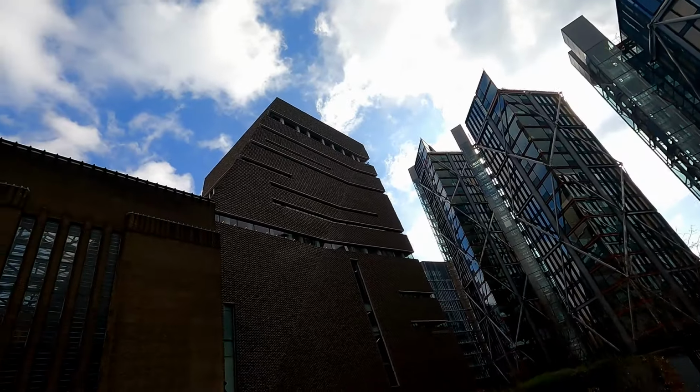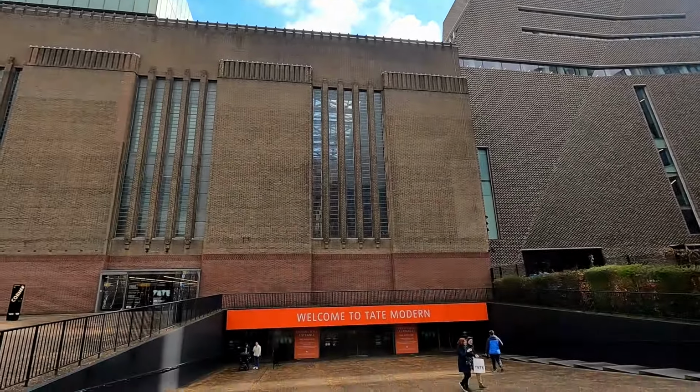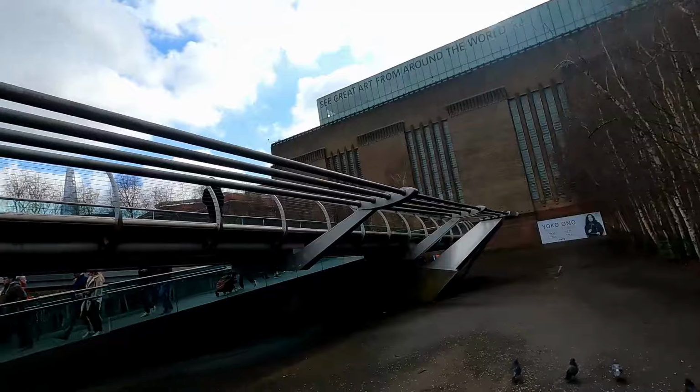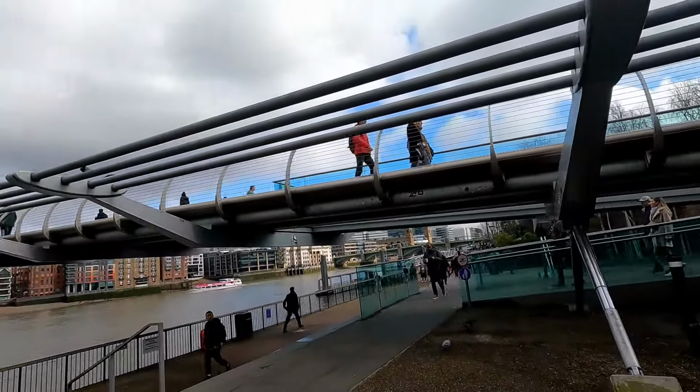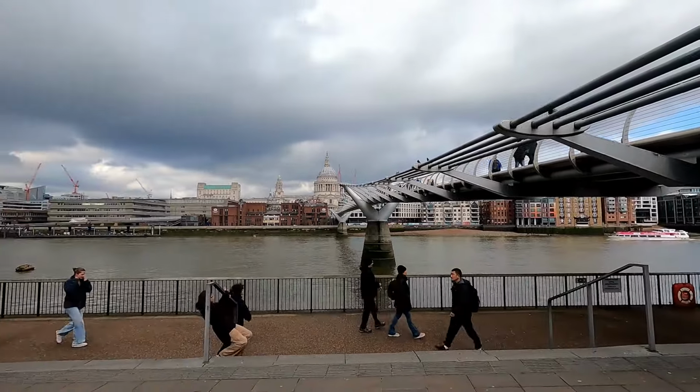Now, as I said in the previous video, Tate Modern is just around the corner from us, so we're definitely going to be paying that a visit. But right in front of the Tate Modern, there is now a bridge that will take you from St. Paul's over the river and right to the doors of the Tate Modern. So before we go into the Tate Modern, we're going to just take a stroll across that bridge, just halfway, just to show you the view and to give you the experience of walking on the bridge, the footbridge that was built to mark the millennium. So let's go.